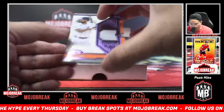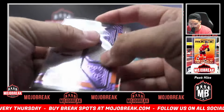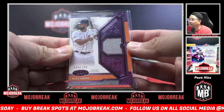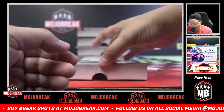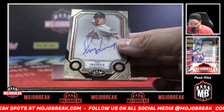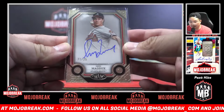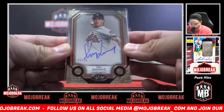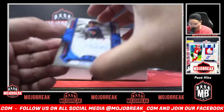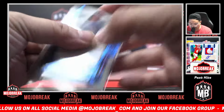Purple foil of Riley Green, Tigers. Purple foil, 9 of 149. Riley Green, Detroit, Michael. Game used. And for the Braves, Greg Maddux, 21 of 25. Greg Maddux for the Atlanta Braves. ATL McClellan, 21 of 25. And then back-to-back for the Braves, 20 out of 99, John Smoltz, blue foil.